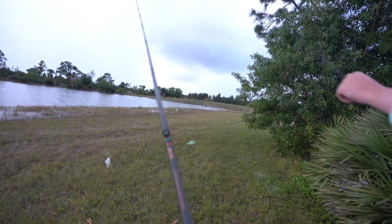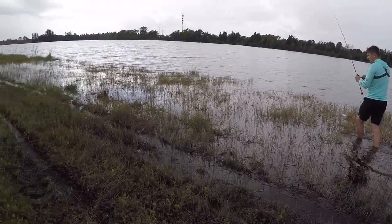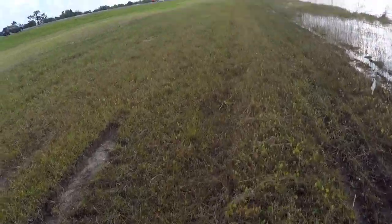Now, what do you got set on there? I got a little lipless crankbait. You got a crankbait, I got spinnerbait. Let's see what we can do here, man. This looks pretty good. Aren't you worried about like leeches or something? Or like alligators, bro? These Floridians are crazy, man.